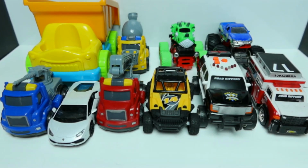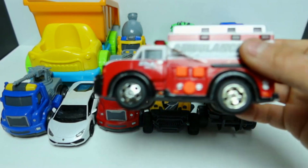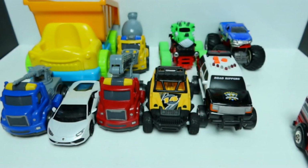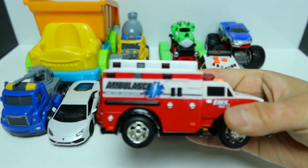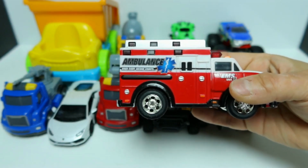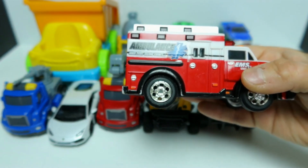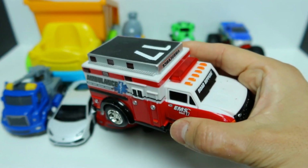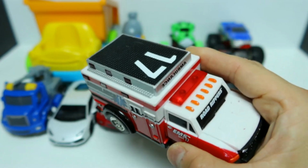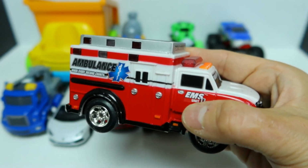Hello guys, let's play with some cars today and learn the names. First car. Can you tell me what this is? Yes, it's an ambulance. Ambulance takes sick people to hospitals. And they have sirens that tell people to get out of the way when they're in a hurry.